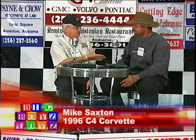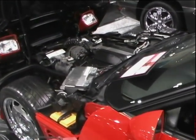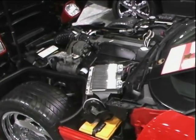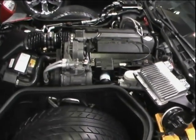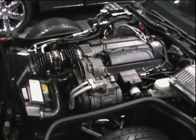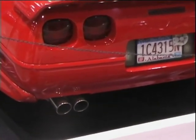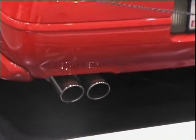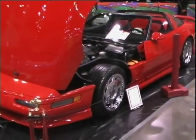Next vehicle, Mike Saxton, 1996 Corvette. Mike, welcome to Big Boyz Toyz. Thank you. Tell me a little bit about your car. It's a 1996 C4. It's got a 5.7 liter V8, the Greenwood custom spoiler kit, and a high performance MagnaFlow exhaust system. It's bright red. I guess you can call it torch red. I've had it for about 4 years.